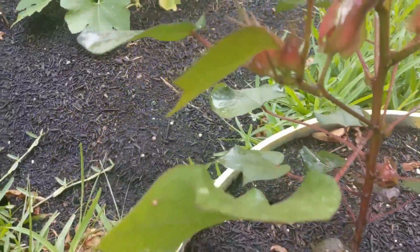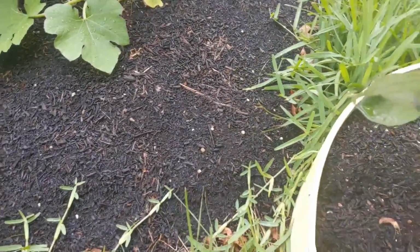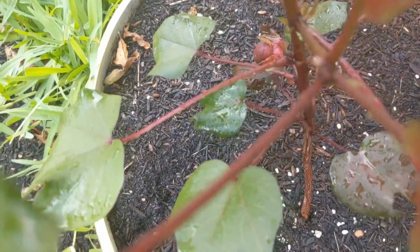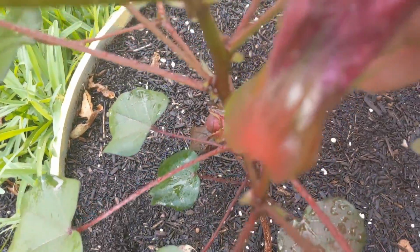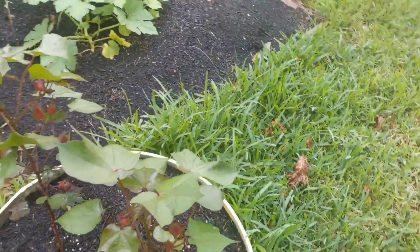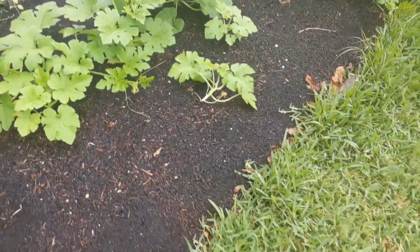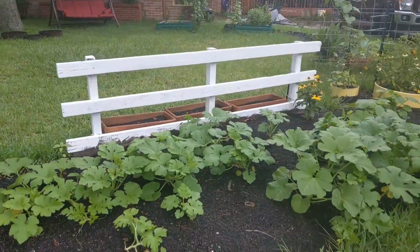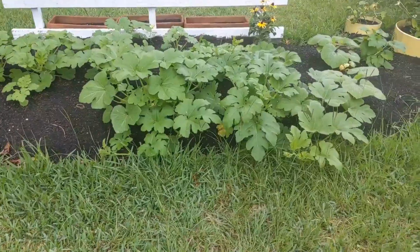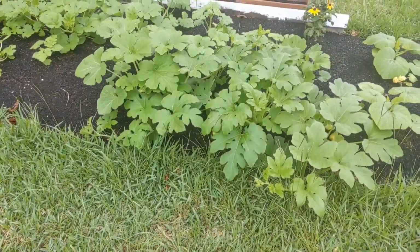I'm waiting to see. It looks like they're starting to form little cotton. If I can get this camera to look. Looks like we might have little cotton balls going on inside here. But, yeah. Growing my own cotton. Don't know what I'll do with it, but it's very pretty to watch. Alright, the pumpkin patch. So, got a couple blooms just starting to come on.